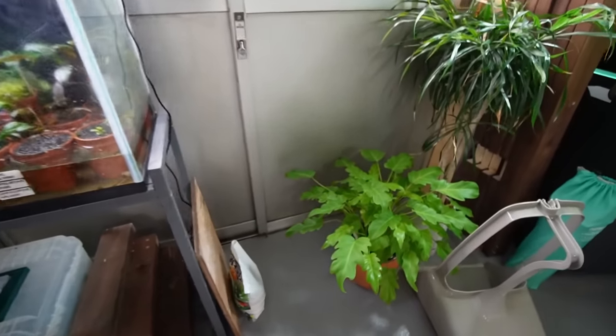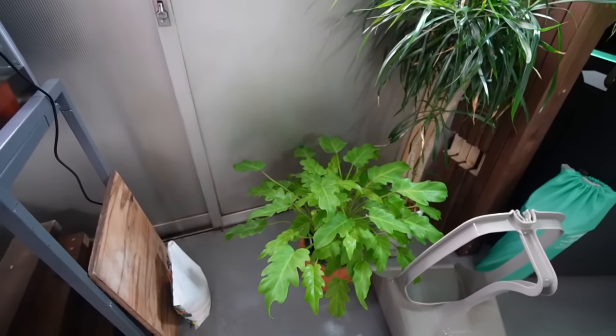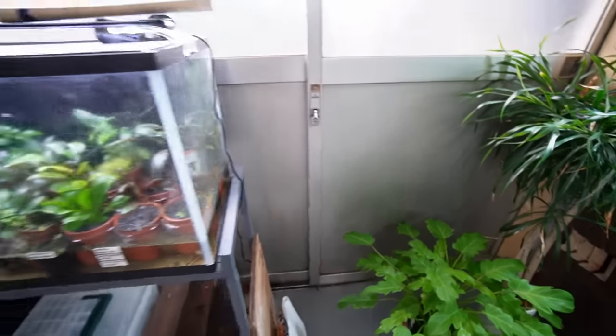Down here I've got some plants that I need to repot and try to grow. These are for the fish room. I want to put them in nicer pots and kind of decorate the fish room.